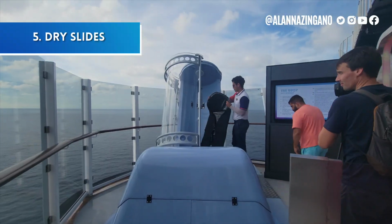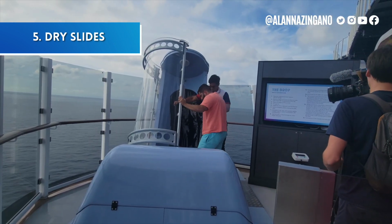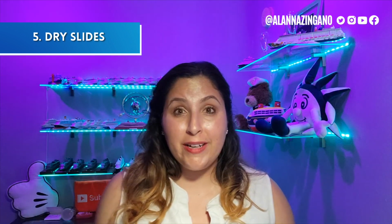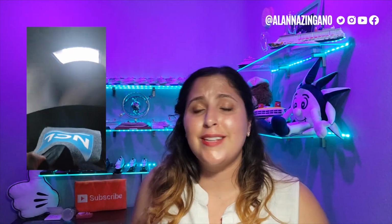And then we have dry slides here, which are offered on a few different cruise lines, Norwegian, Royal Caribbean. And if you're looking for a really different kind of thrill, if you want to experience some oohs and ahs without having to get into your bathing suit, this is for you. The dry slides are often ones that will have drop floors. You drop multiple floors. It will definitely get your heart pumping here.